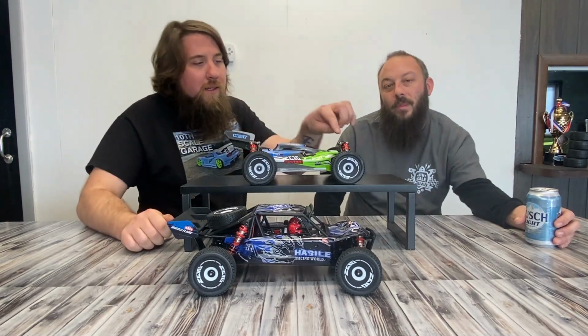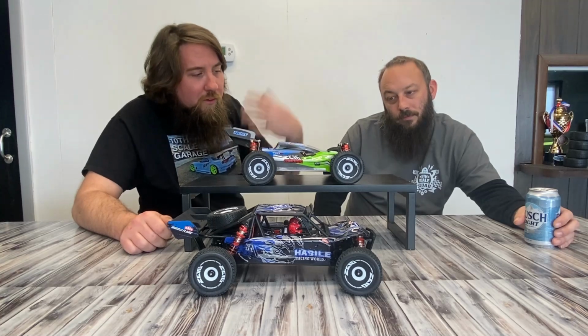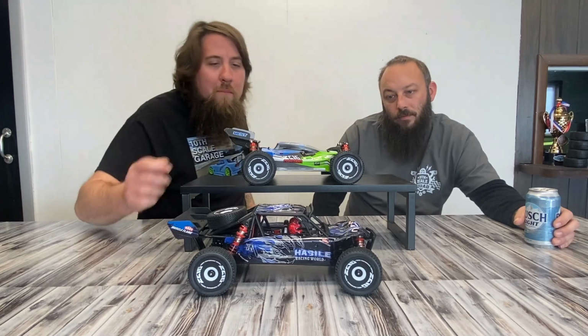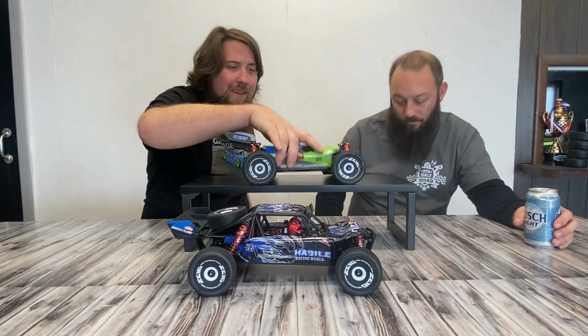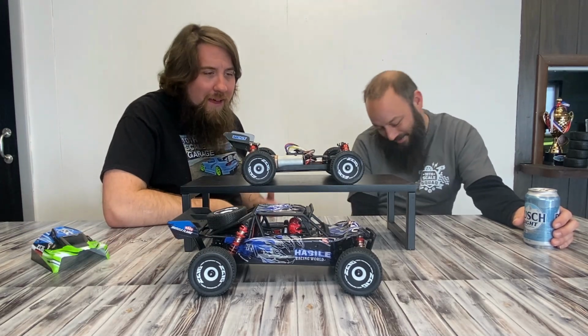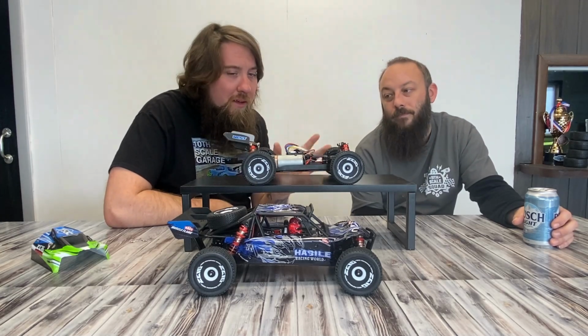Hear me out. This has got all oil-filled, fully adjustable suspension. The tires are a really, really nice compound. Very grippy, too. It's fast. We did like 30 miles an hour. I think it was 32, 34 miles an hour, something like that. Over 30 miles an hour. Totally stock. This thing is completely 100% stock.